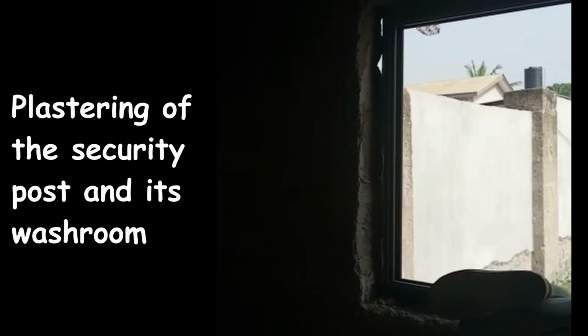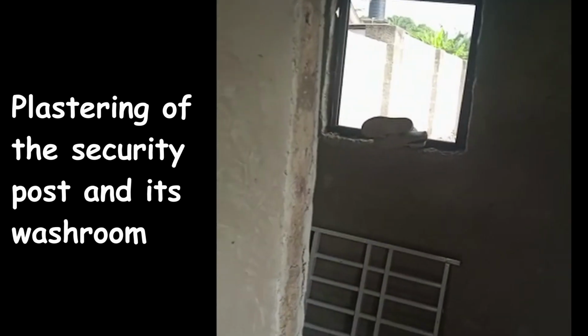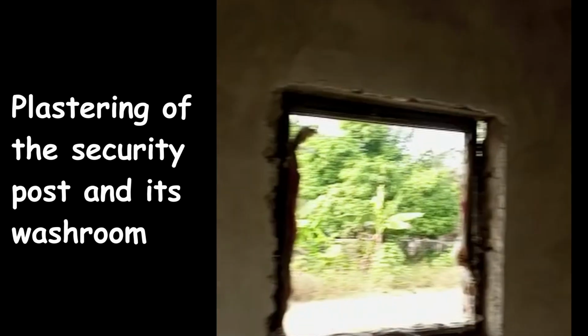This presentation is going to be in three parts, but essentially what he will be doing is to take you through the plastering of the security post, and then the bedroom at the ground floor of the outhouse, and then he will go upstairs and show you all the work that he did. At the end, I will come in and give you the material quantities and the labor costs for plastering the outhouse, the security post, and the fence wall.